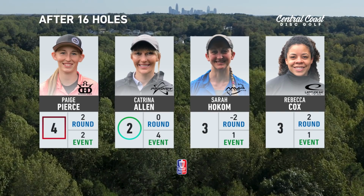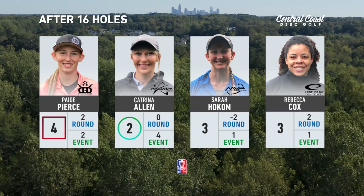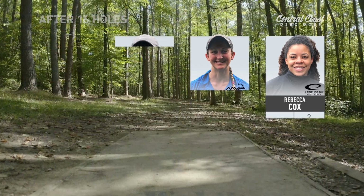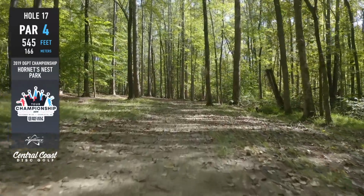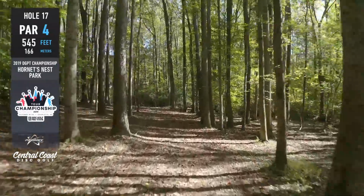It's tough, yeah. When you struggle from short, and she's obviously found a solution here. She's even. Hokom's two down with two to go. Two to go, and we see Paige and Rebecca now battling for third, unless something crazy happens, which we've seen. Men and women play the same layout. We've seen a lot go down.